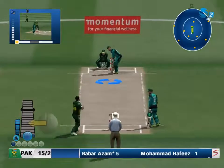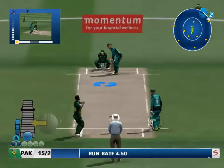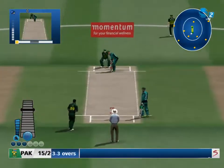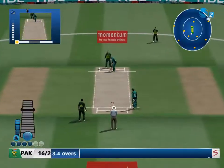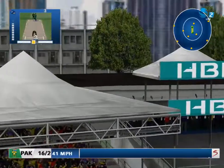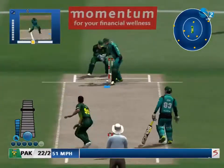Imran Tahir, the ball is wrist spin. That's good bowling. He's got it into the gap. Beautiful piece of batting. Miles, he's hit it miles! His straight driving is perfect.